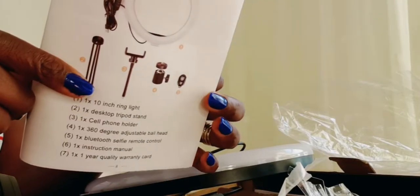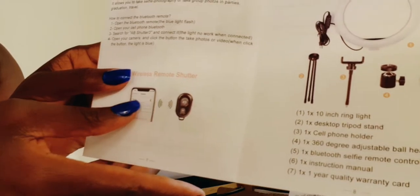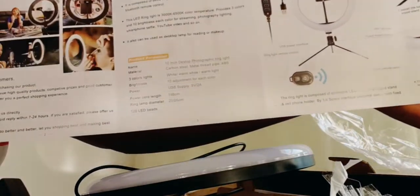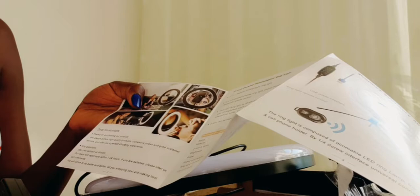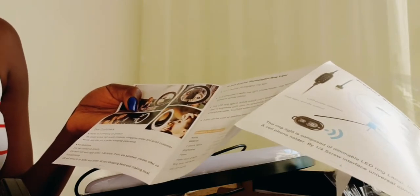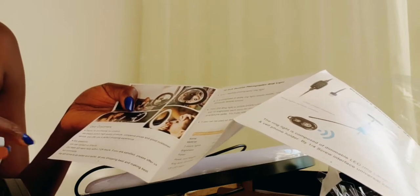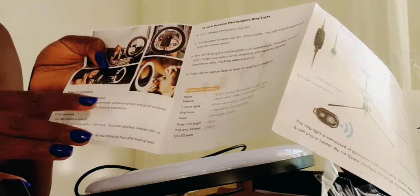And here it's just instructions for what you have to do right there. And this is how you connect the Bluetooth with your phone, so everything is just in here. It's wireless. Let me read it for you. Instruction manual, and then they have how you fix it. They show here all types of the light and how you fix it. And yeah, they just have the "Dear customer, thank you for purchasing our product. We always provide high quality product, competitive price and good customer service, and offer you a perfect shopping experience. Any question, you can contact us directly." So they give you their contact down here, so in case of anything you can contact them directly.